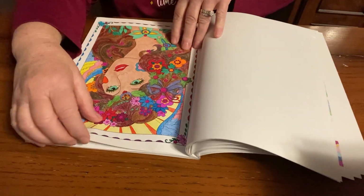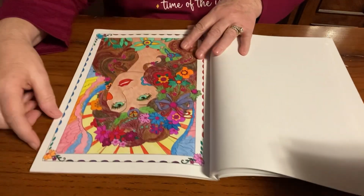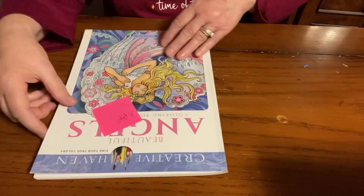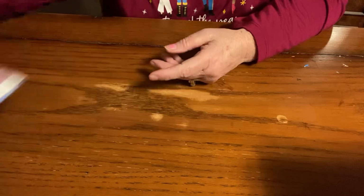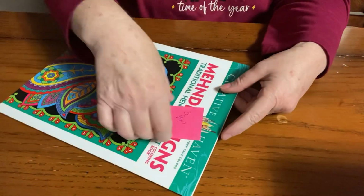There's 3. I thought I had done one. Okay, so there's 3 pages. And I haven't colored in it for a whole year because the sticker's still on. Same thing with this one.